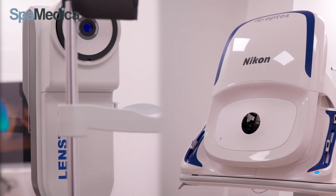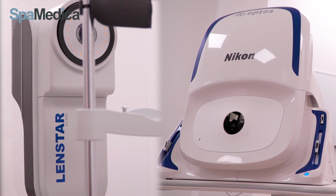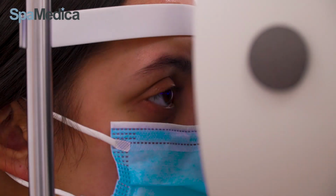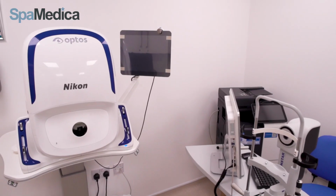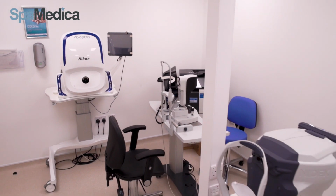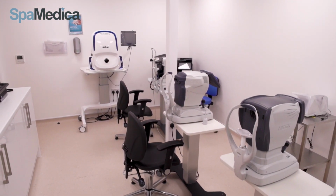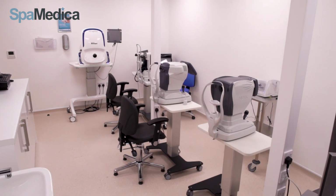OCT scans are taken if we need to scan the layers at the back of the eye. An A scan is only conducted if we need to assess and provide calculations where a dense cataract is present. The Optos is a wide field fundus camera and is used for all patients. The electron microscope is used for corneal cell counts if required.